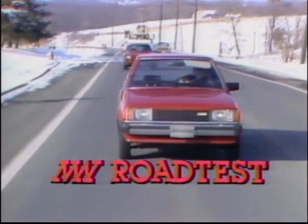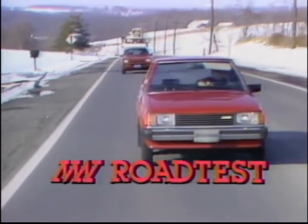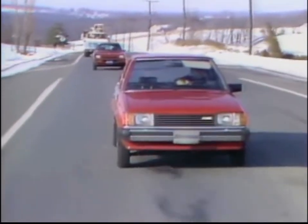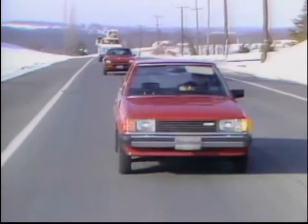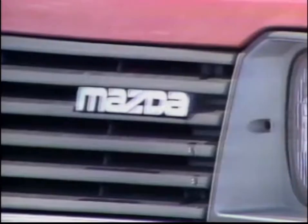Like the majority of the GLCs imported to the U.S., we found the optional overdrive 5-speed manual mated transversely to a 1.5-liter 68-horsepower 4-cylinder engine. We can attest to the ability of this little Mazda to make a good account of itself in sleet and snow, even without winter tires.